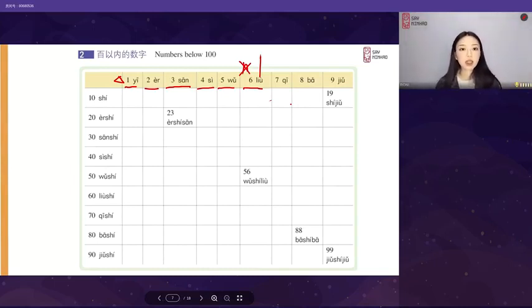Let's try to read it from the start, each twice. 3, 2, 1. 一, 一, 二, 二, 三, 三, 四, 四, 五, 五, 六, 六, 七, 七, 八, 八, 九, 九. This is from 1 to 10. And 10 is 十. Read after me, please. 十. So 1 to 10, we already know how to read them.